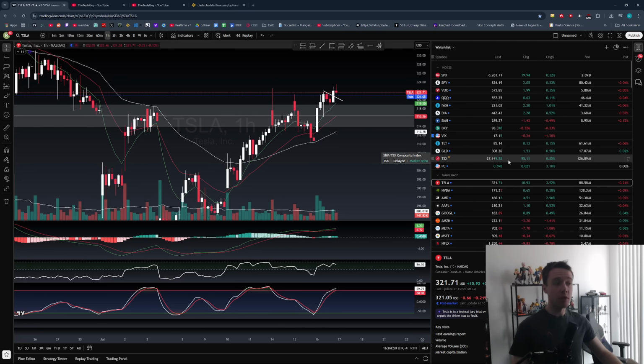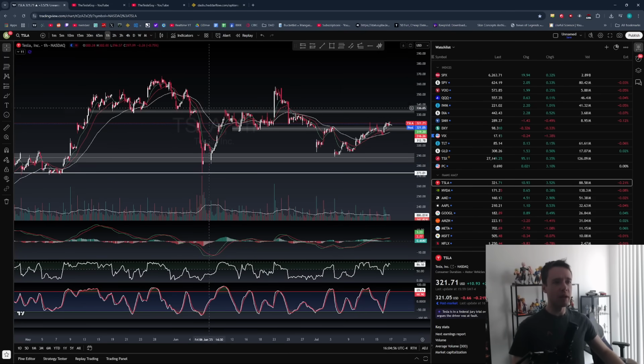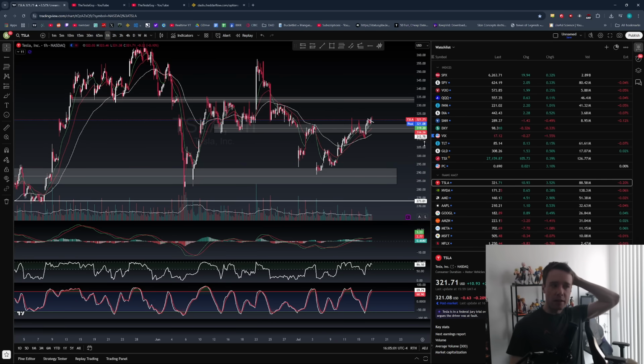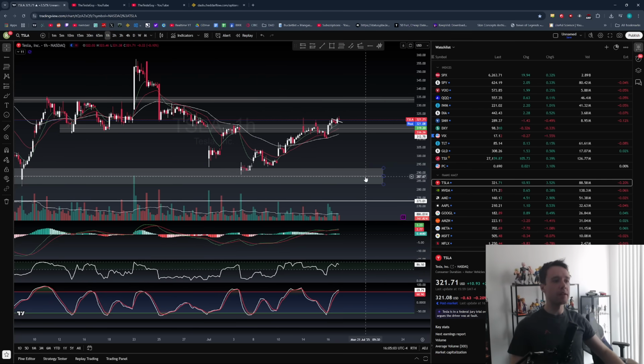Tesla up with a nice respectable 3.5% on the day, closing just shy of $322, back to where it was. I mean, it's pretty much been doing a whole lot of nothing for quite some time now, technically speaking, but nonetheless, looking still pretty decent here. And I'll go over my thoughts on what I think can happen next and all that good stuff.